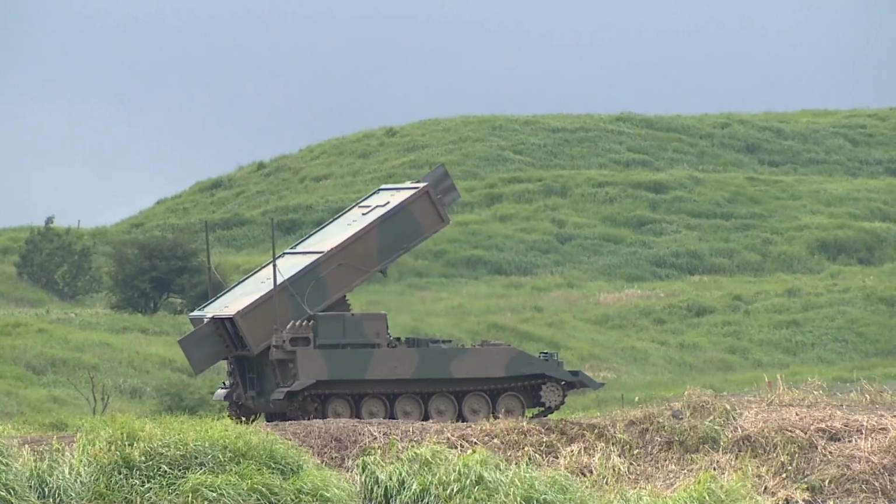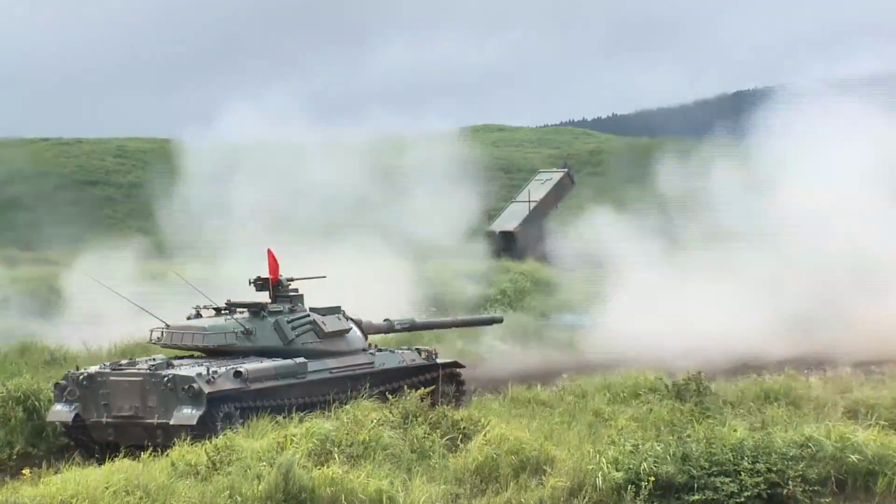Hill number 5, tank, heat, platoon convergence, fire!